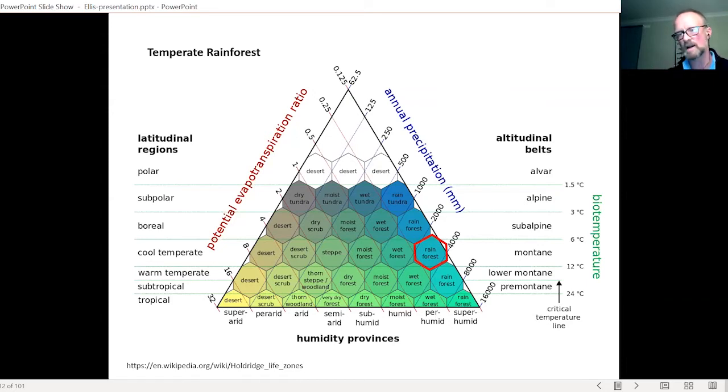So we can see where we've got rainforest with very, very high annual precipitation and very low evapotranspiration, but for cool temperatures. And that corresponds to what is referred to as a temperate rainforest, as opposed to tropical rainforest. So we can recognize temperate rainforest as an ecosystem or a biome type in these kinds of schemes.